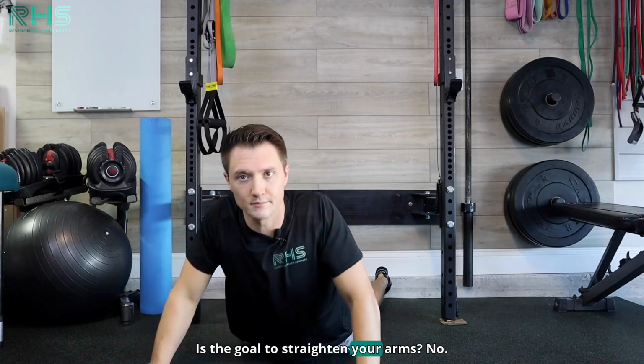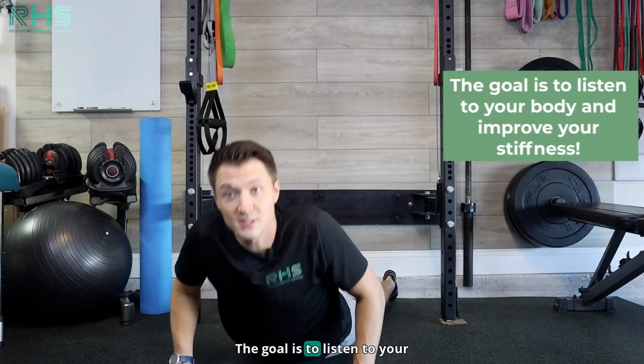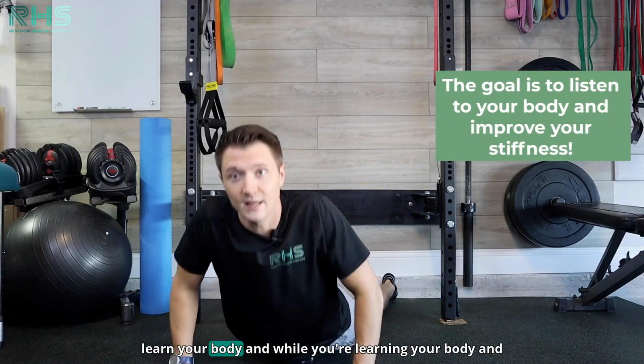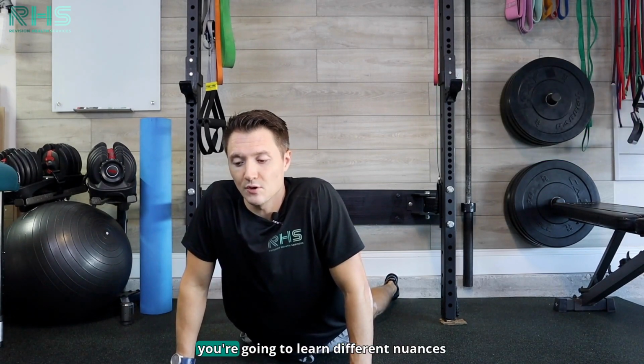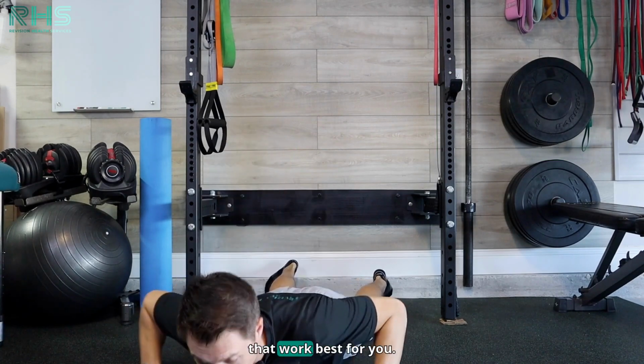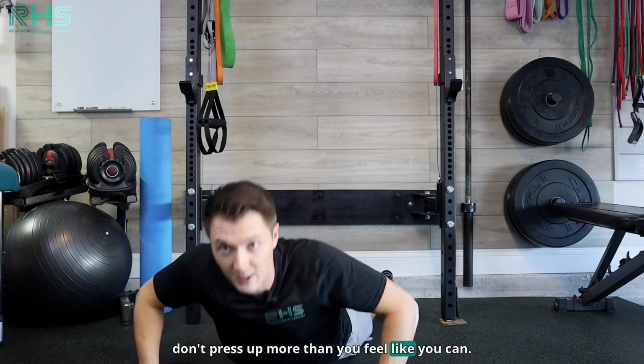Is the goal to straighten your arms? No. Is the goal to go as high as you can? No. The goal is to listen to your body, learn your body, and while you're learning your body and improving that stiffness, you're going to learn different nuances that work best for you. So trick number 1 is don't press up more than you feel like you can.